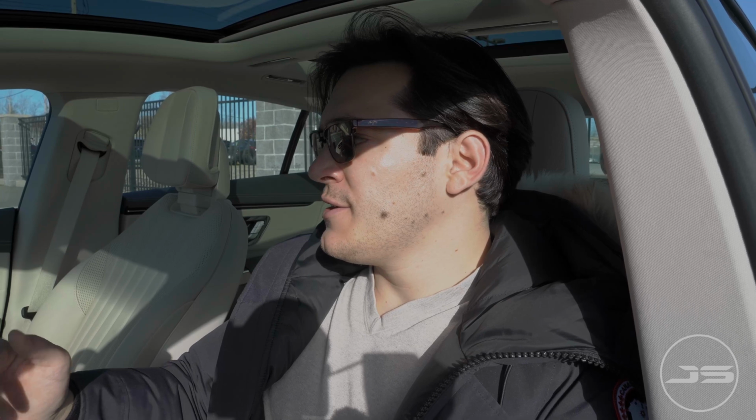Sitting in the EQS feels very familiar and completely different at the same time. It's very cool. As soon as you sit down in here, you're instantly overwhelmed by the 54-inch, what Mercedes calls Hyperscreen infotainment system. It literally is the largest infotainment screen in the business right now. I mean, it's completely ridiculous. It overtakes the whole car, and it's really cool.